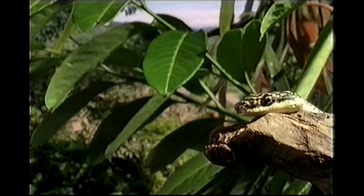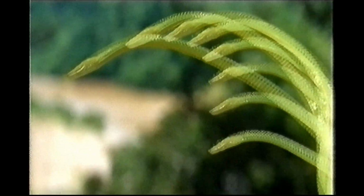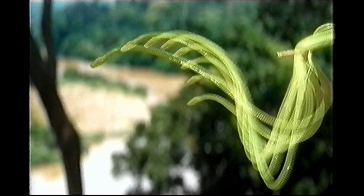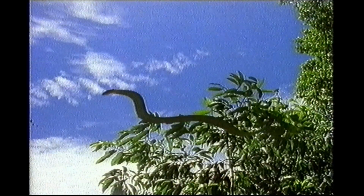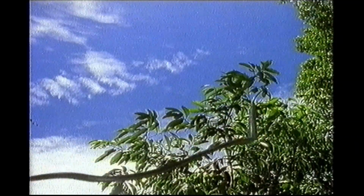The golden tree snake uses other aeronautical tricks for its leap of faith. It loops its body for the ultimate takeoff and projects forward to gain a head start. It then flattens into a ribbon and swims through the air using S-shaped waves of its body.